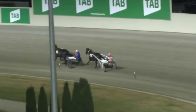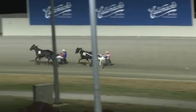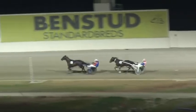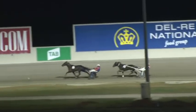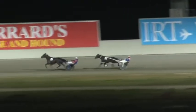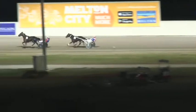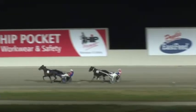They go towards the 800. Rock and Roll Do leads Sahara Sirocco, and they go past the 800 in the second quarter in 30.5, so 60.4 the half, and the leader, Rock and Roll Do from Sahara Sirocco. They run along the back straight. He now starts to stoke up this leader as he picks up the bit, and he really starts to hum down the back. He goes past the 600. He's in full flight, isn't he?